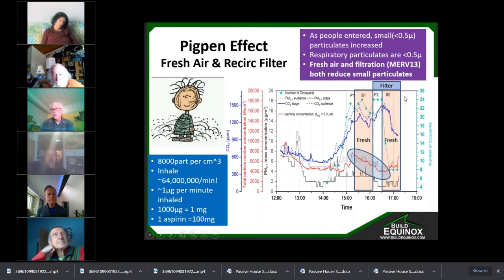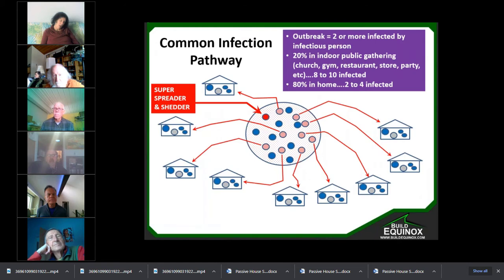We had about 24, 25 people in there. But we turned on a recirculating filter with a MERV 13 filter. And you can see the particulates continued to drop until it hit this base level. And so both of those guidelines, fresh air and filtration, remove particulates effectively, and both are important.